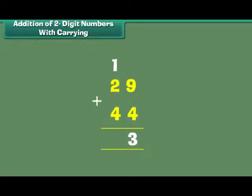The digits at the tens place are 1, 2, and 4. 1 plus 2 plus 4 is equal to 7. Therefore, 29 plus 44 is equal to 73.